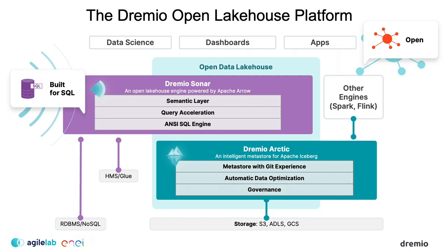The Open Lakehouse consists of two parts. First, Sonar, a SQL query engine that accelerates query performance, provides full ANSI SQL functionality on data lake storage, and provides a semantic layer so businesses have the ability to work directly with the data for analytics and exploration.